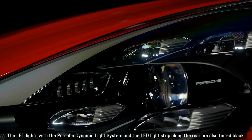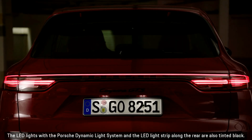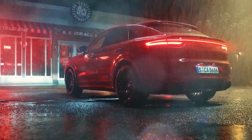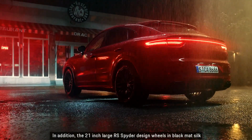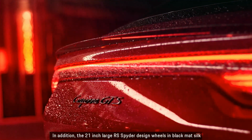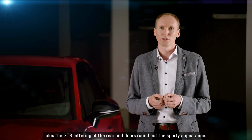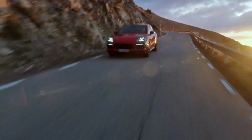The LED lights with the Porsche Dynamic Light System and the LED light strip along the rear are also tinted black. In addition, the 21-inch large RS Spyder designed wheels in black matte silk plus the GTS lettering at the rear and doors round out the sporty appearance.